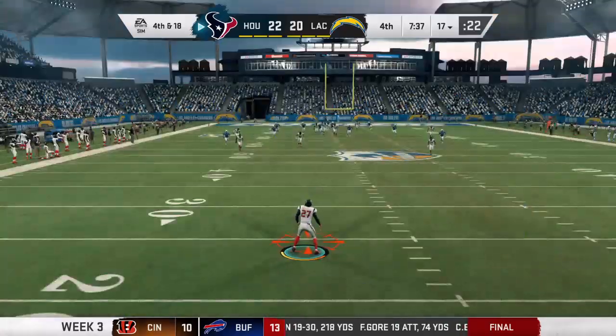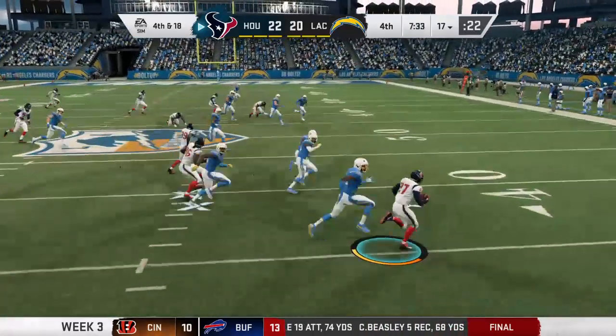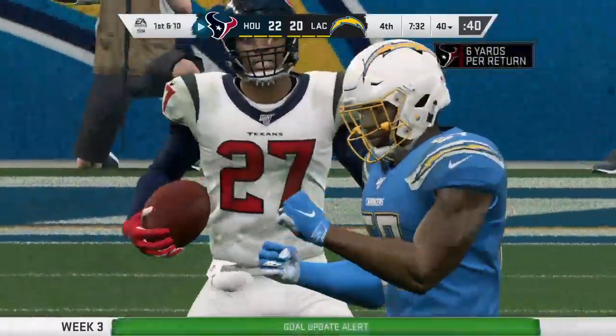This one away by the punter, Dar. Fielded at about the 28. 12 yards on the return that time.